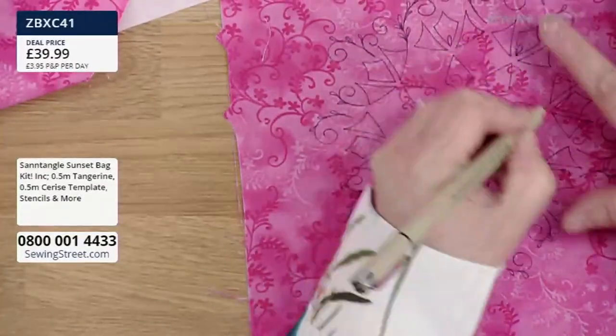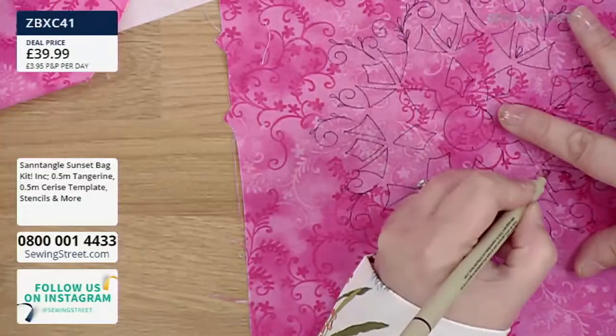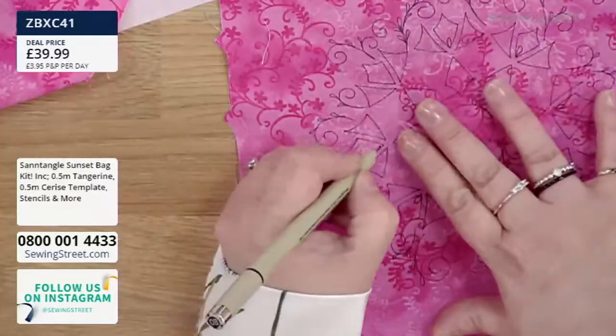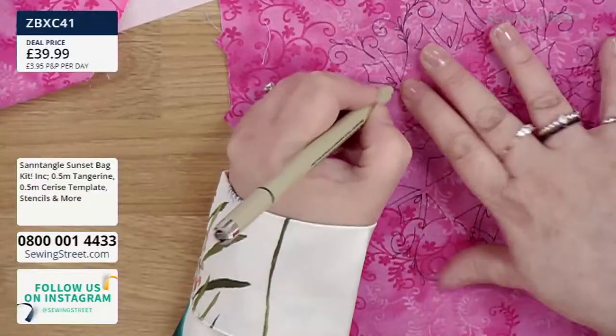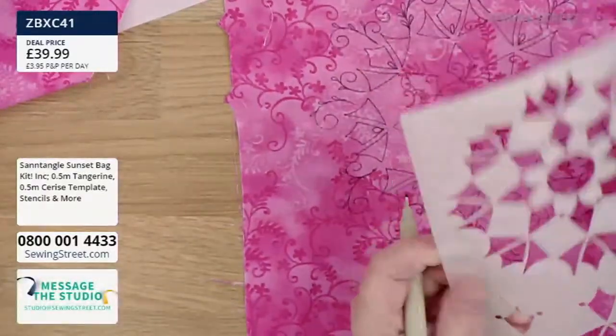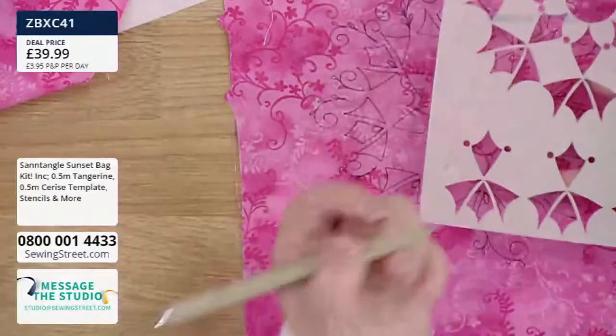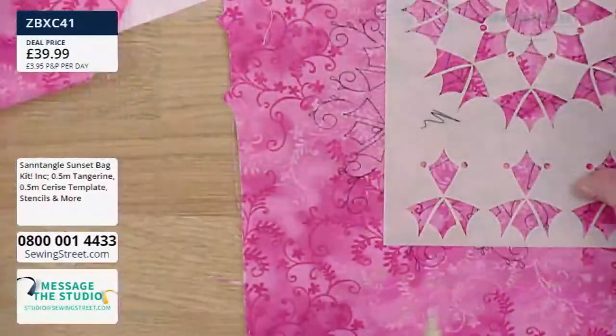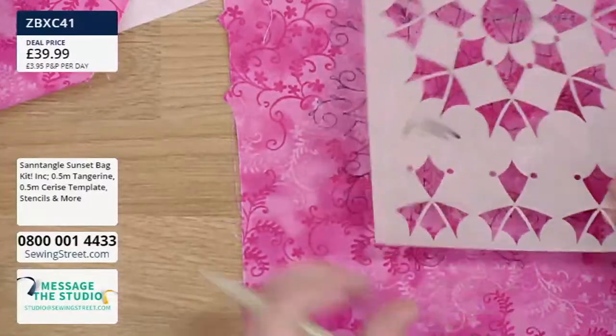Those stencils are going to last, aren't they? They're not cardboard or anything. No, they are what we call Mylar, 350 micron Mylar, so it's pretty sturdy. You can put it in the sink and give it a bit of a wash with warm soapy water. We can use these pens as well if you need to make marks to draw on it, but it'll rub off. So it'll clean off afterwards.